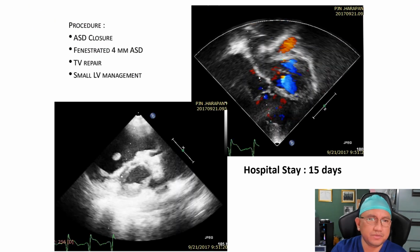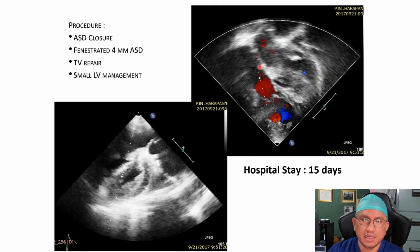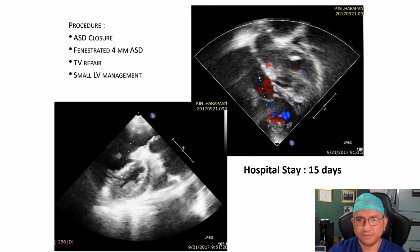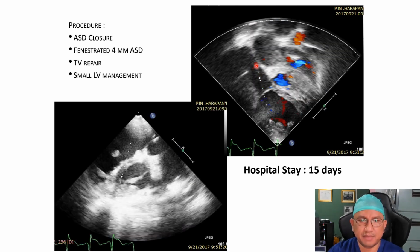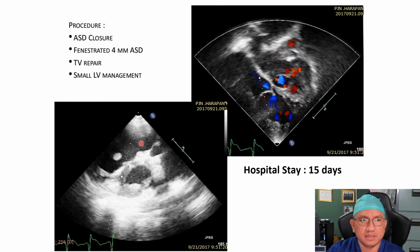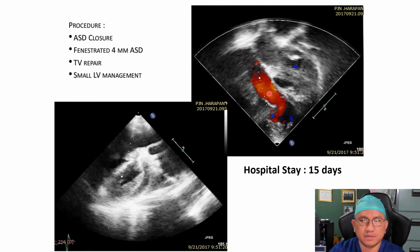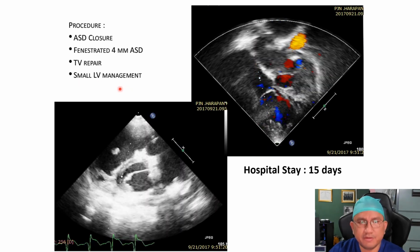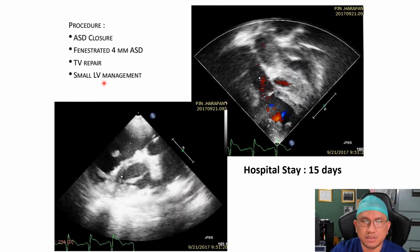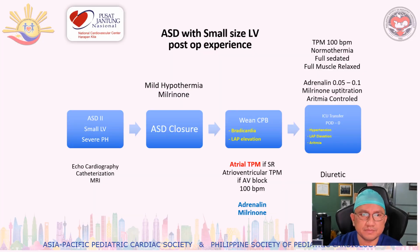So what did we do on this patient? We did the ASD closure and left a small ASD in order to decrease the volume of the left ventricle, as an escape. And we did the tricuspid valve repair. There was no tricuspid valve regurgitation anymore. And also we did the small left ventricle management. I will explain what that small left ventricle management is. This patient spent 15 days in hospital. So this is our post-op experience.